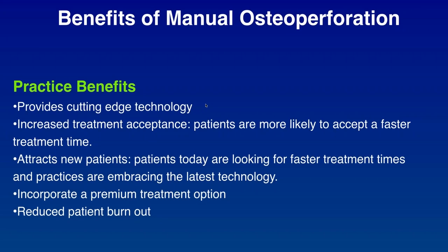Increased treatment acceptance. Patients are more likely to accept a faster treatment time. Attracts new patients. Patients today are looking for faster treatment times, and practices that are embracing the latest technology. And really, there is a little bit of a premium, and we do charge a little bit more for this, but it does reduce treatment time, which is awesome. And I think that really what it comes down to today, most patients are looking to be treated in under 12 months. And we need something that's going to help us get these patients before they burn out and get them out of treatment.